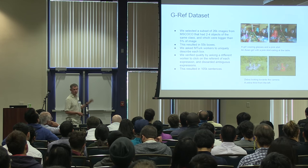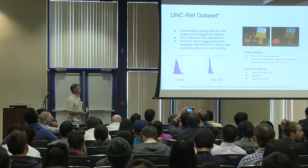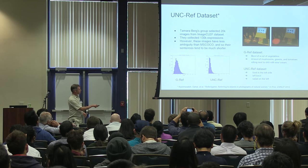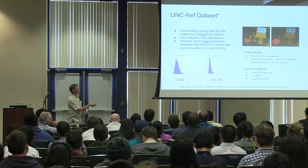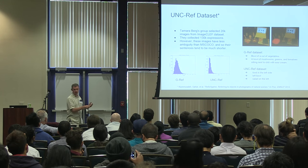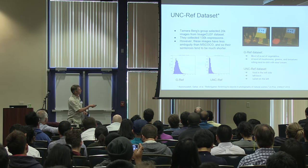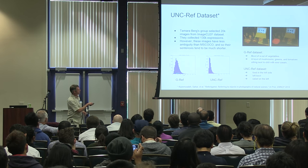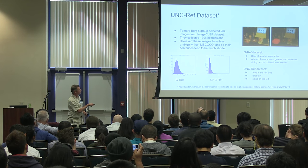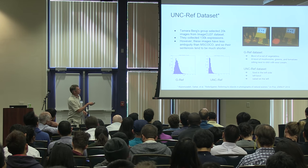So we have this data set. It's actually publicly available. There was another data set that's similar. The paper I mentioned that introduced the referring game had a data set. They built it not on top of COCO, which didn't exist back then, but on top of the ImageCLEF data set, which isn't as interesting. And their sentences tend to be a lot shorter. So this is the distribution over sentence lengths that we have. This is what they have. So for example, we have some images in common.